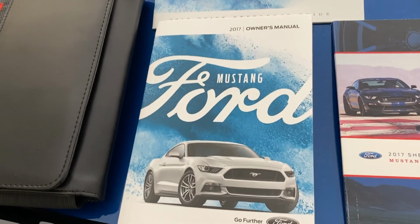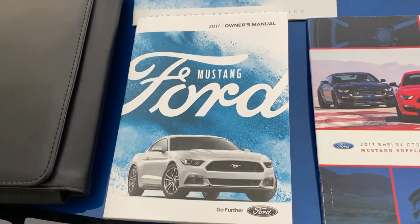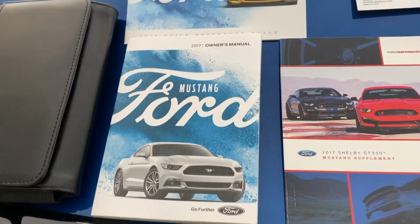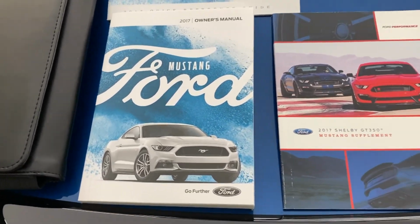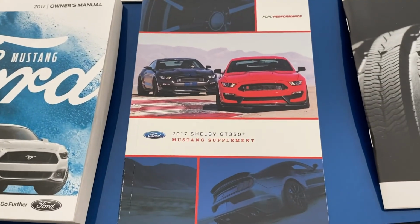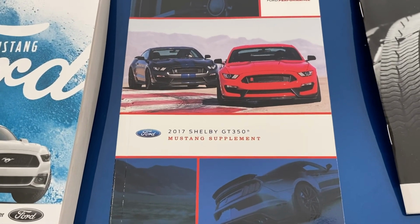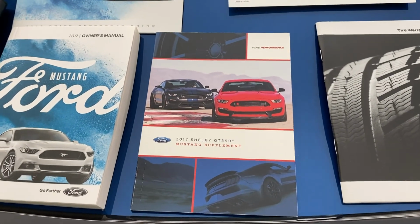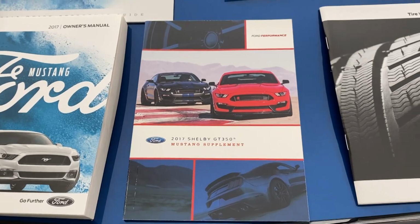So we got the owner's manual, which is the first disappointment. It says Ford Mustang on it. It's the same one that you get with any Mustang. No special manual for the GT350, but we got this here, the 2017 GT350 Mustang supplement, so that's good. I'll open that later and you can have a look at it.